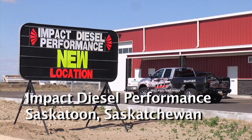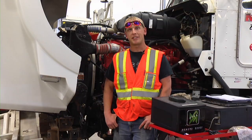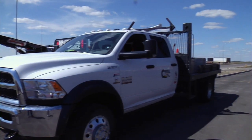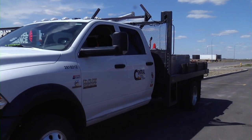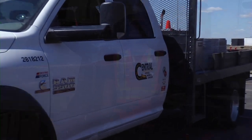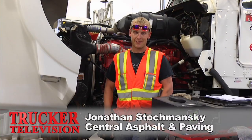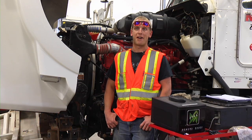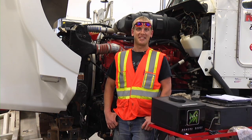We have 10 tandems that we got done by these gents, and we also have about 4 or 5 pickups that we got done by them. Every time, awesome quality, awesome work. We definitely noticed a lot more power. We noticed a lot better fuel economy, and the sound. Oh, us young guys, we love the sound.